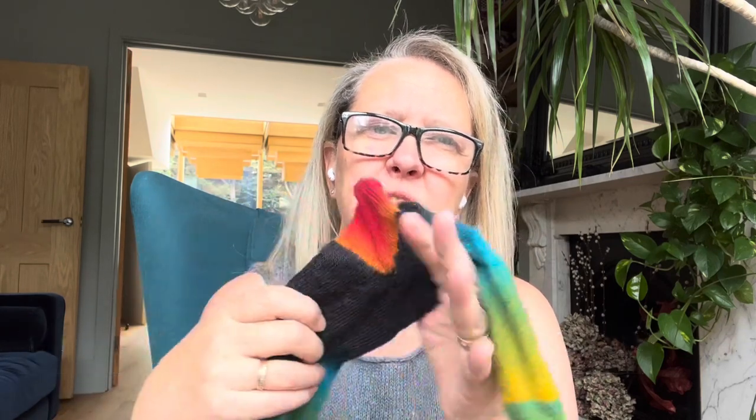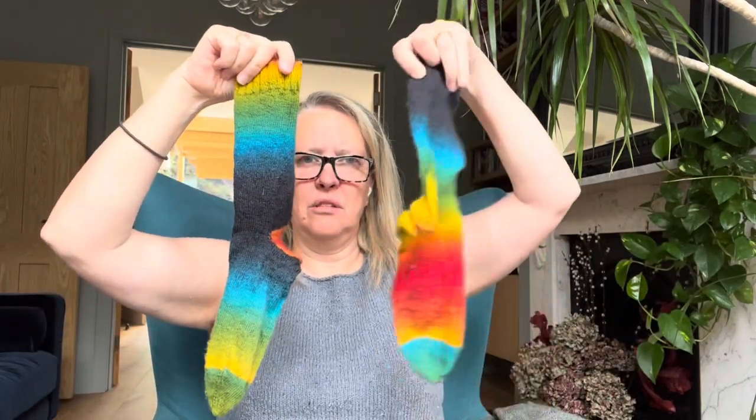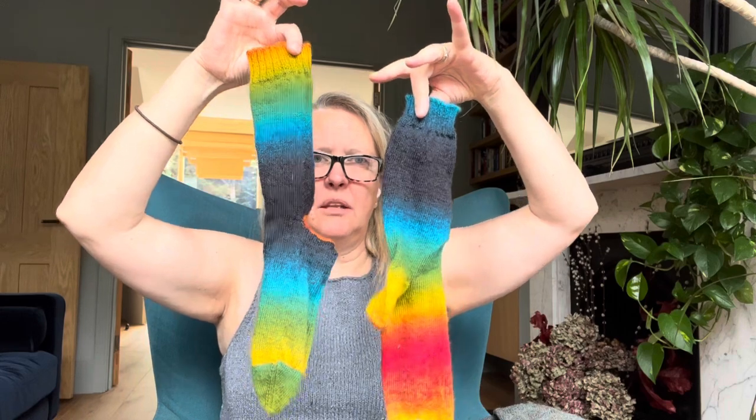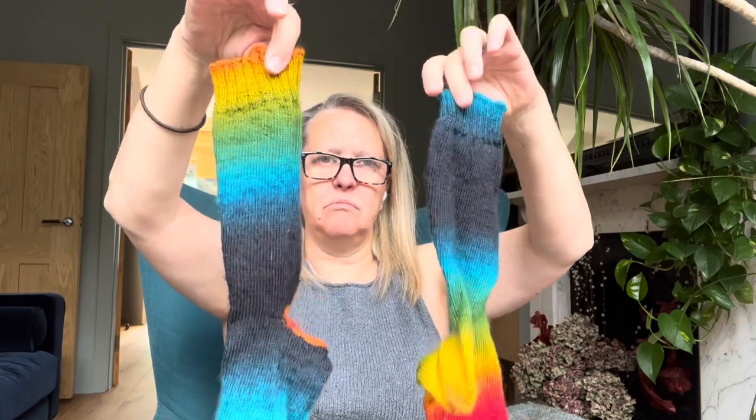I was wondering whether I could create almost like a little gusset, but that would require me to know. So this I knitted in just a massive tube. There were two, and they were just a big long tube. Basically I cut them and put heels and toes and cuffs in.